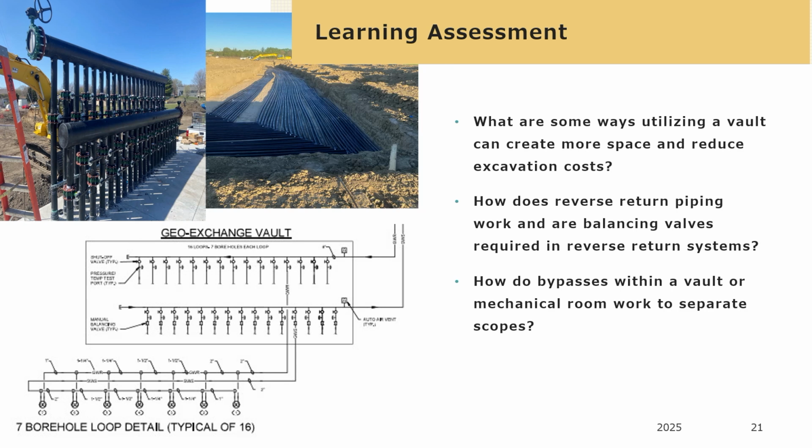And if you look in the top left-hand corner there, that's an example of a manifold that's going to go inside the mechanical room. Many projects include these instead of a vault, but it just goes to show you how much space you're actually taking up within that mechanical room. So you're able to turn that back over to the mechanical or the GC. So that's one of the selling features of utilizing a geothermal vault.